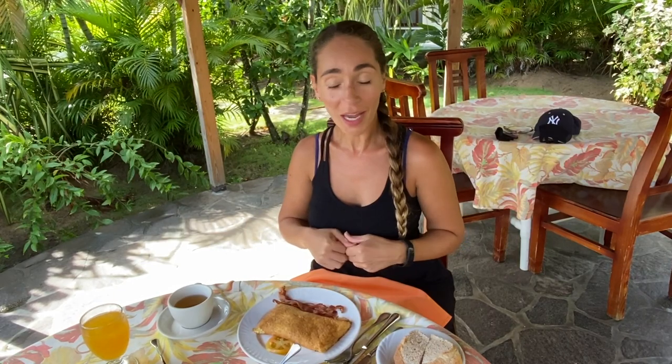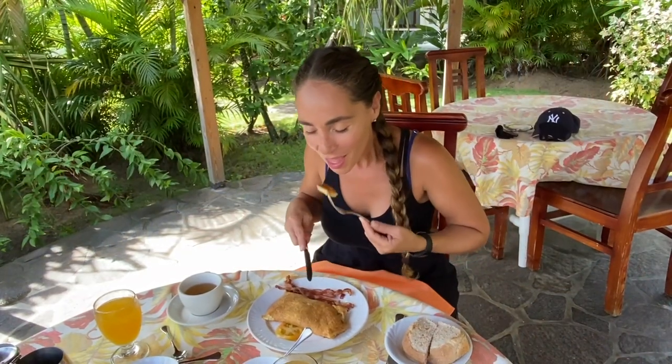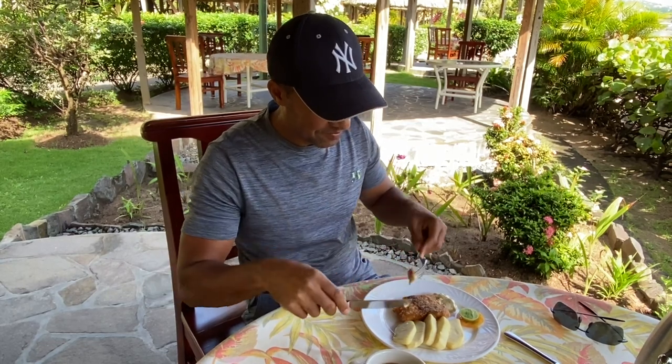Breakfast has been served. I am going to have an egg omelet, and it has ham, onions, and tomatoes with bacon and whole wheat toast. It's delicious, guys. All right, guys, I have gotten the local breakfast, which is fried fish and breadfruit. It's well seasoned, it's delicious. And of course, breadfruit, I always love breadfruit.